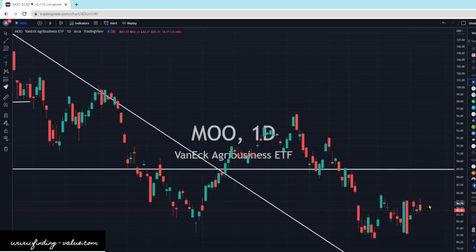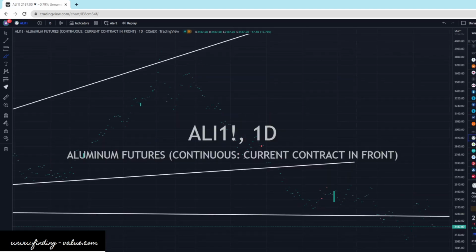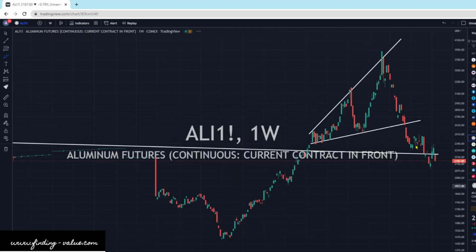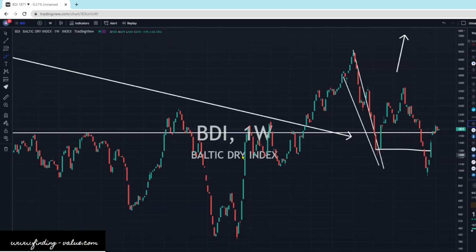Moving sideways also. Tough one to say. It's broken the downtrend coming up. I would say we could potentially move higher in it. And then aluminum, again, just right at support on aluminum. And then we've got Baltic Dry Index right at support as well. So a lot at support levels.